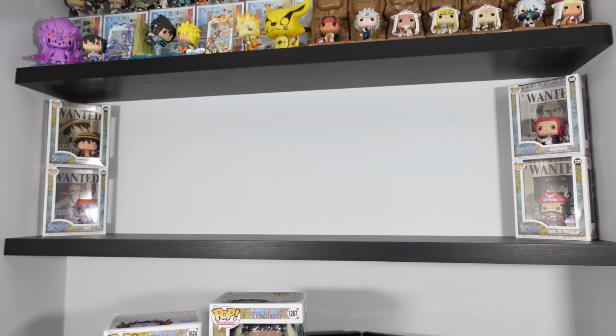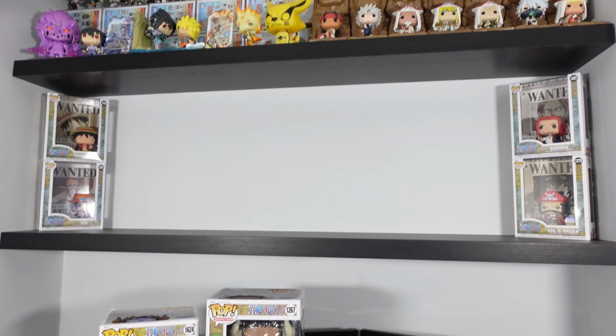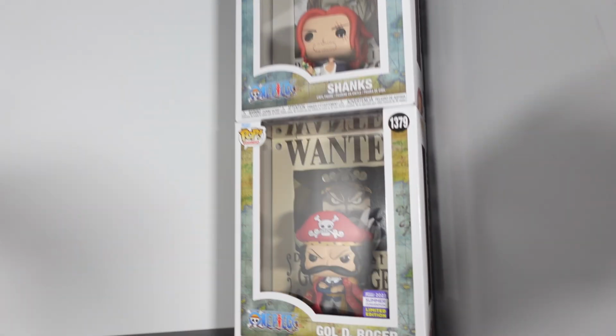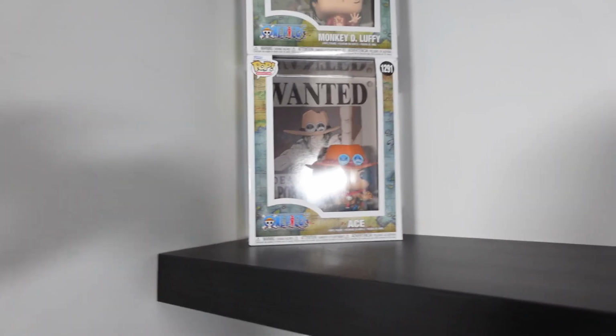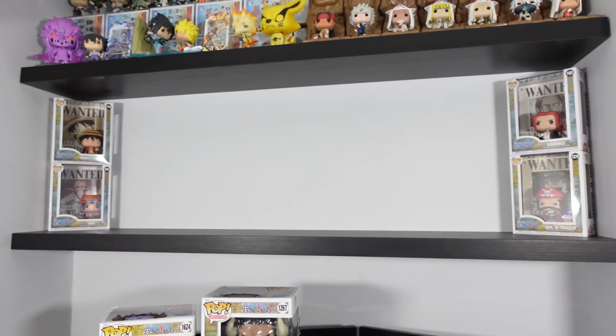And just very quickly, for height testing purposes, I've whacked each wanted poster into the corner, and I have to say, I think I kind of like it. It looks pretty symmetrical. So I've decided to go with Roger and Shanks. It's kind of like old crewmates, essentially. And then Luffy and Ace. We got the 2 brothers. Yes, we could have had Luffy and Shanks. We could have had Ace and Roger. Both would have made sense, but yeah, I'm quite liking that. I think I'll keep it.